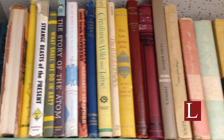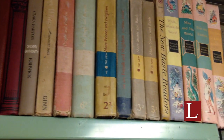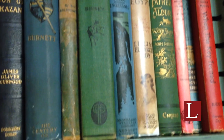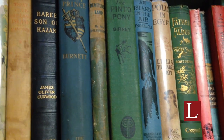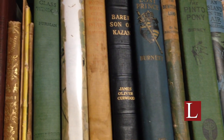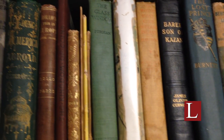There's also lots and lots of series books. Stratemeyer Syndicate and Nancy Drew and the Hardy Boys and all of those things, as well as just a little bit of everything. And it's one of those sections that people like to go to and reminisce and look at interesting things, pretty things, and have lots of fun.